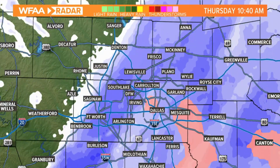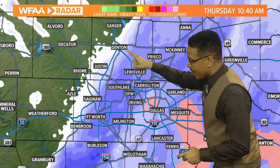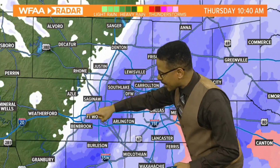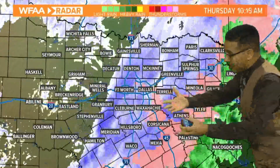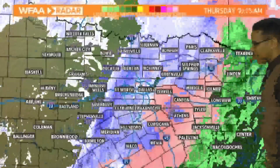You see the back edge of that starting to move into Tarrant County, or it will here before long, as we will have the snow out in the western part of Denton County, up toward Denton there, down toward Justin, getting into Tarrant County. There's the back edge of that snow approaching Benbrook. So once this moves on through, we will see that ending from west to east, and a few flurries maybe on the back side of that as we head toward midday into the afternoon.